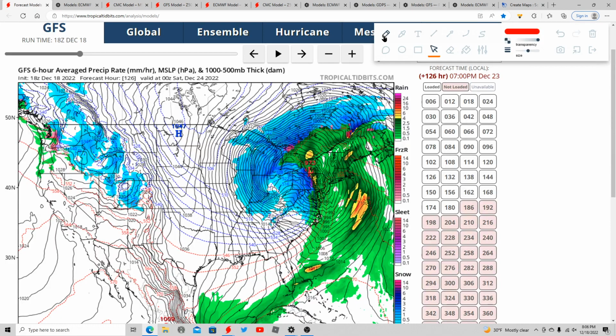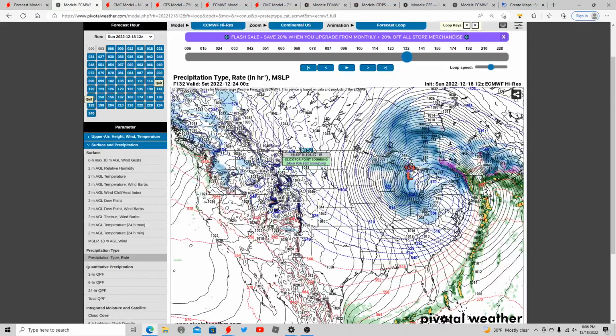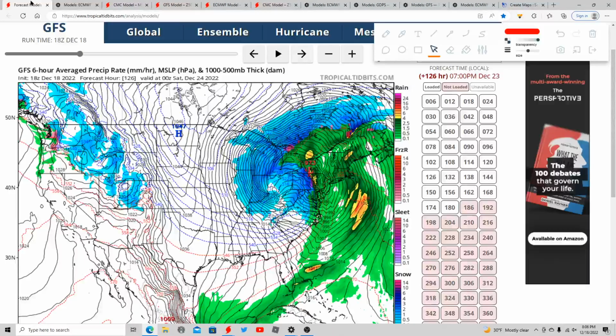you can see there are big differences here. You've got pretty much the main low in northern Michigan. Meanwhile, going back to the GFS, it's got the surface low in the southwestern part of New York, with the upper level low being further to the southwest, looking to be over Cincinnati by that point.